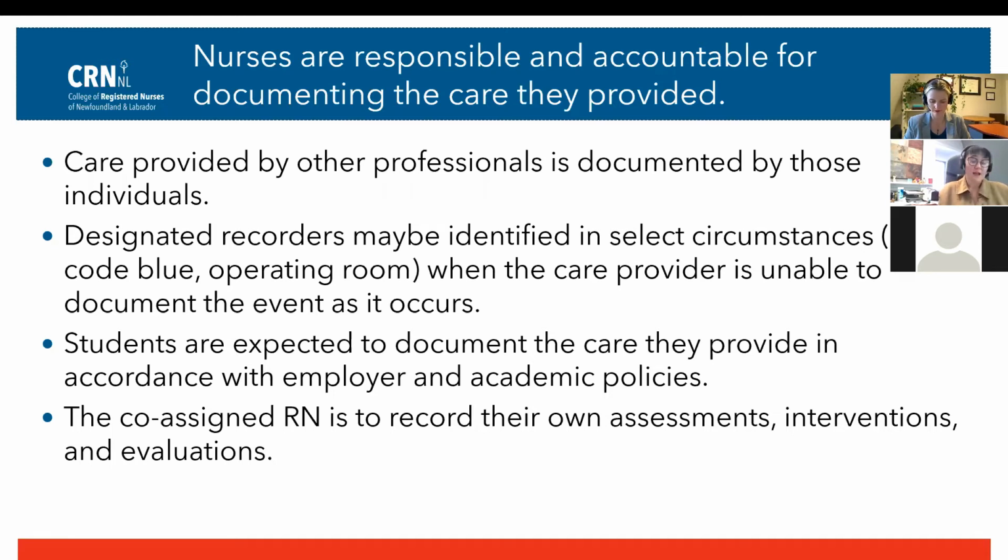So according to CMPS, I actually attended a session virtually with CMPS most recently, and a tip that they said is that if you have a designated recorder of your care, you should review the documentation that has been recorded to ensure that it's accurate. And so it's really important that you think about that.